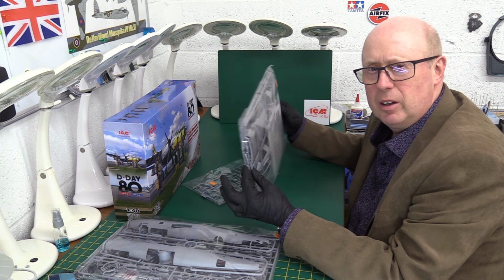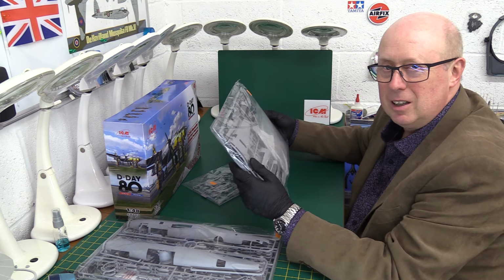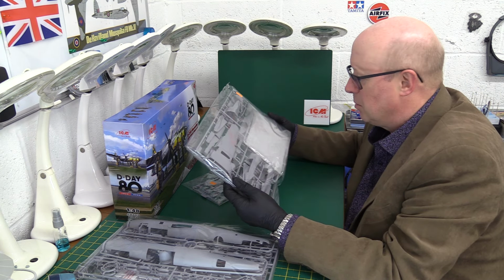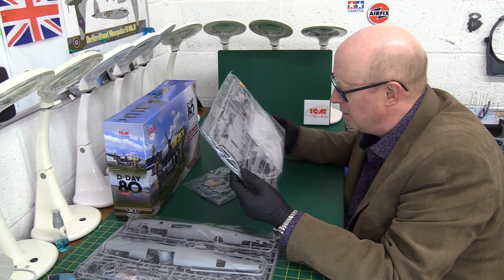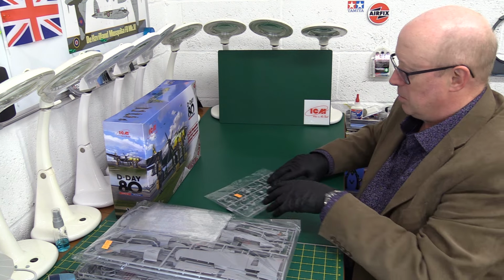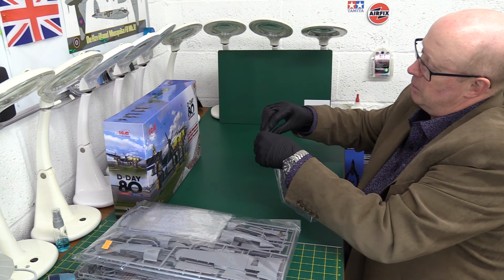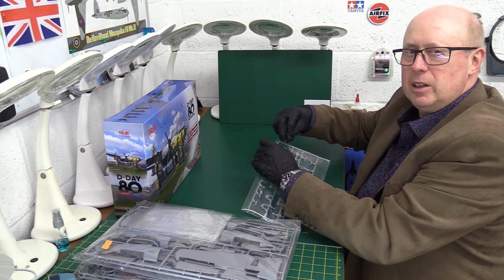You may recall, you can see over there at the end, you'll see the link to the full review. But the glasswork in here is just sublime, beautiful, clear parts, absolutely gorgeous. But let's have a look at these interesting new American pilots and ground crew, because that's what we're really interested in here today.